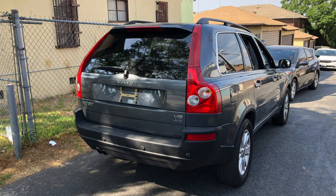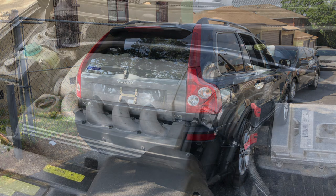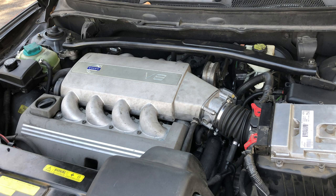Hey, how are you? Hello. I'm David. Nice to meet you. Nice to meet you. So tell me the story of this car. Well, I recently just got it. Okay. And my sister wants a smaller car because this is too big for her. Yeah. So.